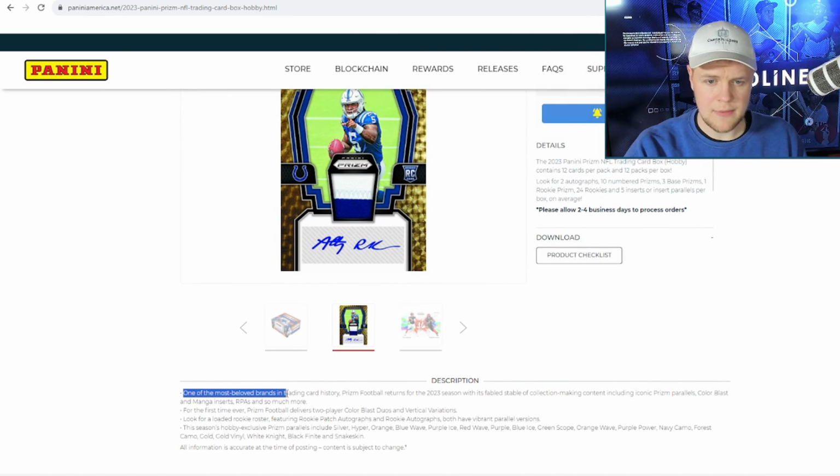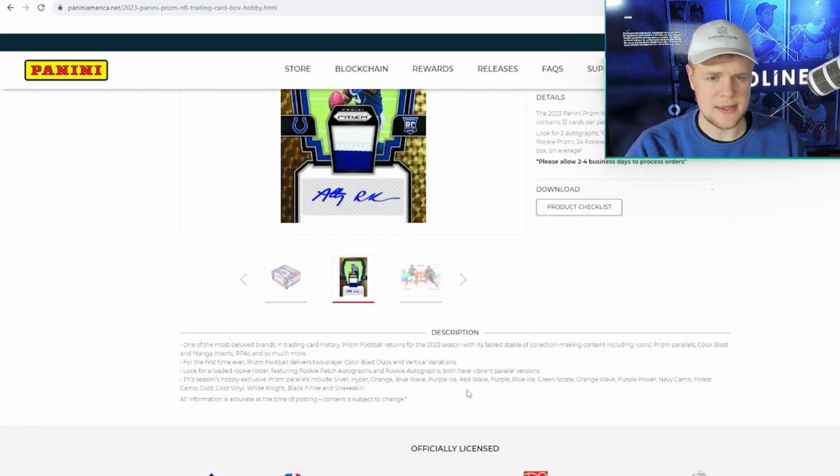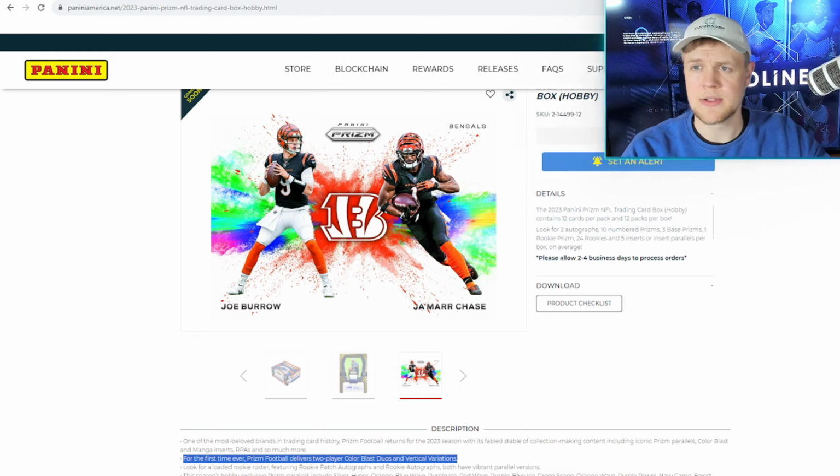One of the most beloved brands is back. These never say anything in the sales copy. Iconic Prizm parallels, color blast, manga inserts, RPAs, and so much more. So it sounds like they haven't added anything new, which isn't necessarily a bad thing. There were so many case hits or like super case hits that it's getting a little bit convoluted. For the first time ever, Prizm Football delivers 2-player color blasts. So that's these guys. I think that looks terrible too. The simplicity of these is what made them so nice in the past.